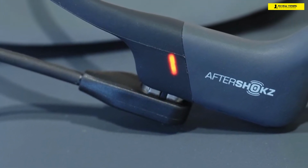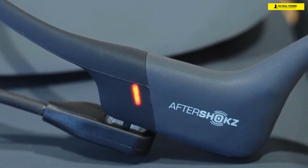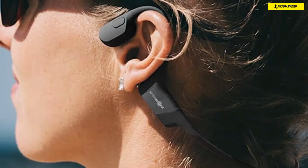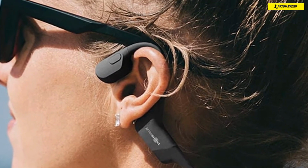The earplugs were a surprise for me. You would think that someone who buys an open-ear headphone, well, wants to keep their ears open, but it must be there for a reason, and I trust a company like Aftershok's to have done their due diligence in user research.